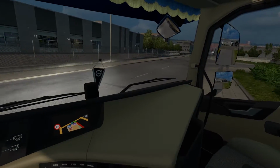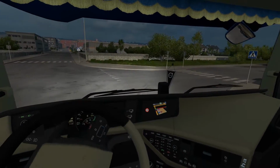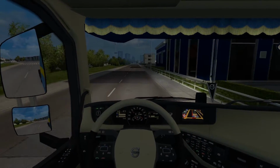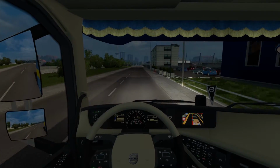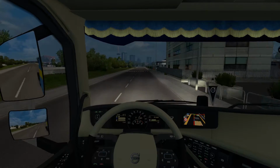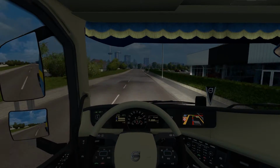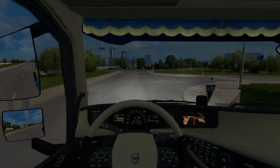Test this truck's performance out. It's rather nice. Smooth, this thing. Right, here we go. So I'm using the Ohaha 8-speed transmission. The gears are very long, but very smooth. And better power delivery as well, I think.